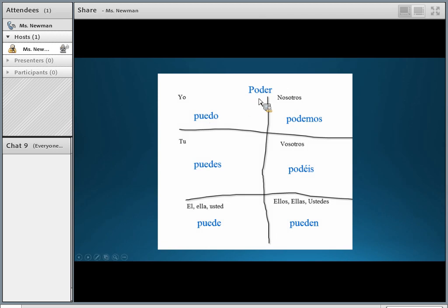So poder, another very important verb to know, means to be able to, right? It's how we say I can or I am able to. So let's go ahead and repeat. Puedo, puedes, puede, podemos, podéis, pueden.